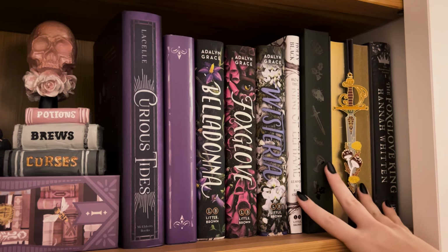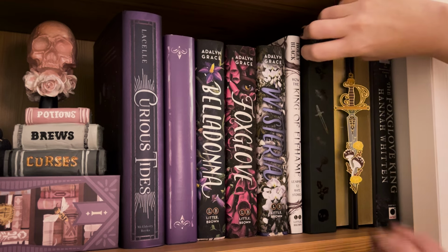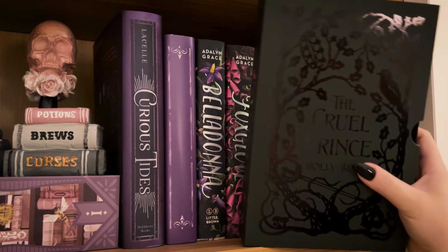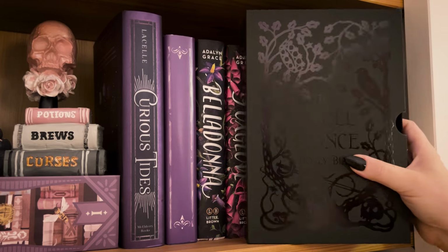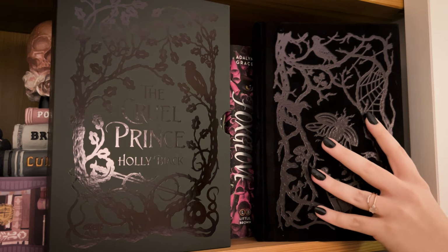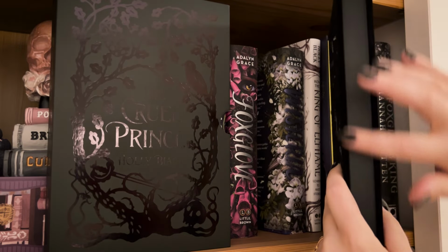And then I have the standard edition of How the King of Elfhame Learned to Hate Stories. And next to that is my collector's edition of The Cruel Prince. And this is really cool. It comes in this black slipcase with black foiling, and it doesn't really show up on camera well, but in person it looks really awesome. And then the book itself is velvet with more black foiling, and it just looks awesome.